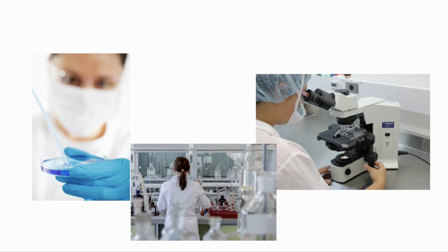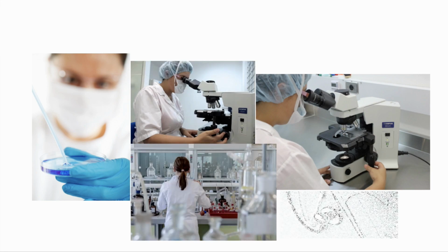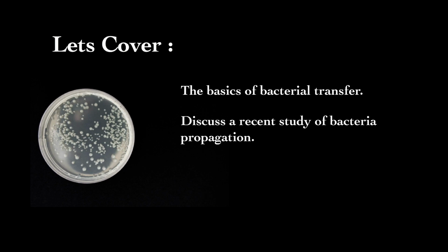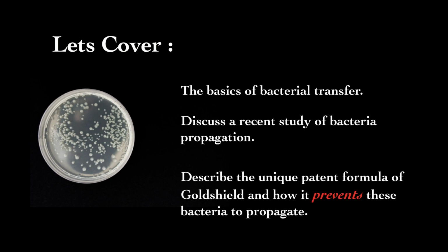Recent articles about the spread of bacteria have found that bacteria can propagate even after they die. Let's cover some of the basics of bacterial transfer, discuss a recent study of bacterial propagation, then describe the unique patented formula of Goldshield and how it prevents these bacteria from propagating.